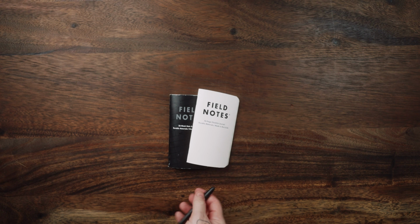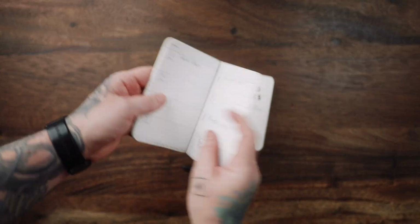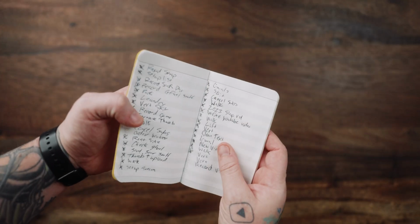Again, as I said, I like to stay organized. So I like to make sure I bring field notes with me as well to just jot down any notes, to keep track of my day, to keep track of my week, and just stay up to date on everything that I need to get done for whatever I'm working on, or just quality of life things that I need to do.